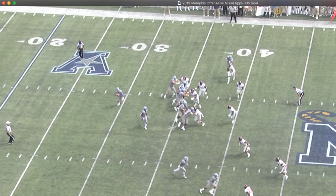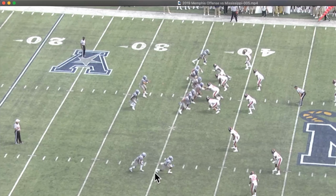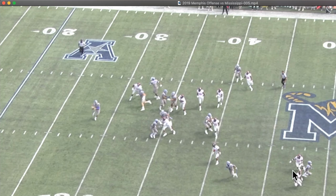And if the corner jumps inside or jumps underneath, that's going to make it an easy lane for the corner route here. So good job stemming at the corner here. Corner takes off with it, and this is what they're going for here. That's what they want, is both guys covering the deeper player.